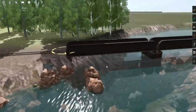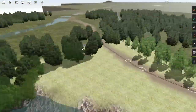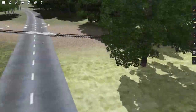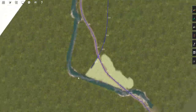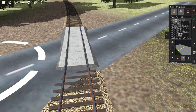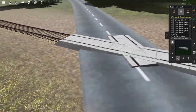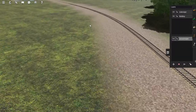So here's a bridge where they cross over Westbrook, and then there's this road here. I have a CS6 MOW truck, and what I do is I put invisible track on the road, so you can make it seem like it's actually a railroad truck. So that's pretty cool. Yeah, it's not the best route in the world, that's for sure, but it's probably the best route that I've built ever.